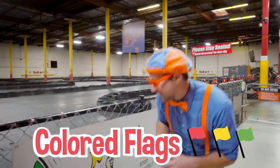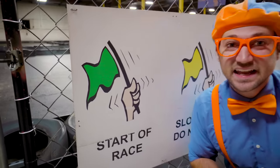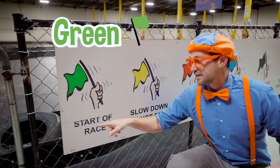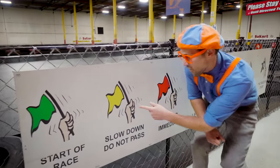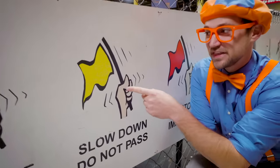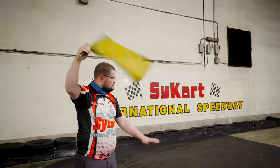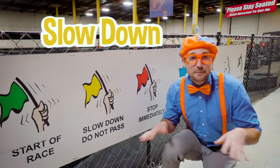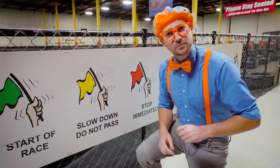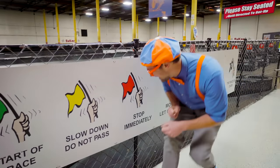Let's learn about them. Whoa, what color is this flag? Yeah, that flag is the color green. And this means it's the start of the race. As soon as that green flag drops, it's go time. Oh, look at this flag. This flag is the color yellow. When you see the flagger with the yellow flag, that means to slow down. Do not pass. That might mean that there's a little problem on the track. So be very careful. It means caution.